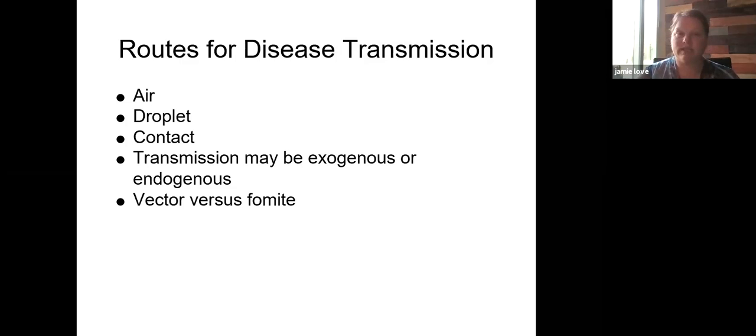The ways that we transmit are going to be important for the infection methods that we're going to try to prevent when we're in the hospital. Air, that's airborne. Droplet, that's through particles. With COVID, it was a big debate, and I don't know if they've ever come to a conclusion: is it an airborne precaution or a droplet precaution? They're 2 different things, with different things we need to do depending on which they are. Contact just means you have to touch it, come in contact with it. Those are our 3 main disease transmissions.